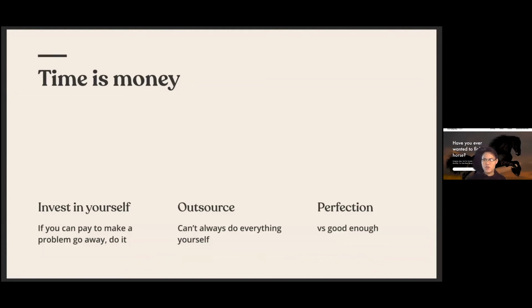Let's say you're designing a website and you need super nice illustrations. You can't just use free stuff you find on like Flat Icon anymore, because that's just not good enough, right? Now, you could draw up these illustrations yourself, right? You could spend all this time, or you could pay for pre-made premium illustrations, or you can maybe even like outsource the work to another designer, right? You can't do everything yourself, and you probably shouldn't even try to do everything yourself.